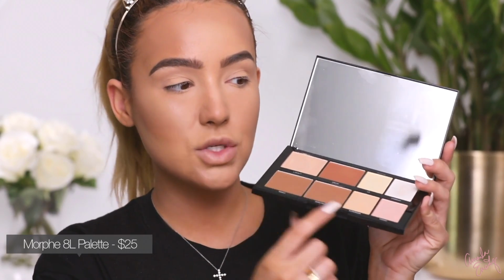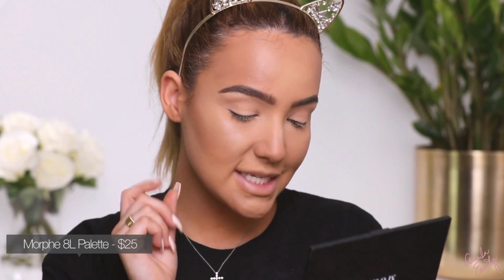So I'm gonna go back in with some powder. And now I'm just gonna dust off the excess. I'm gonna take the 8L palette from Morphe, this contour palette. I'm gonna use the shade Debutante right here, and I'm gonna set all of that cream contour. Taking an R7 brush from Morphe, and I'm gonna start by setting everywhere I put the bronzer.